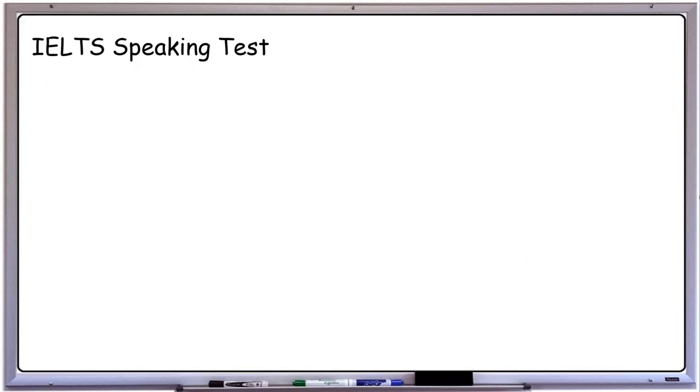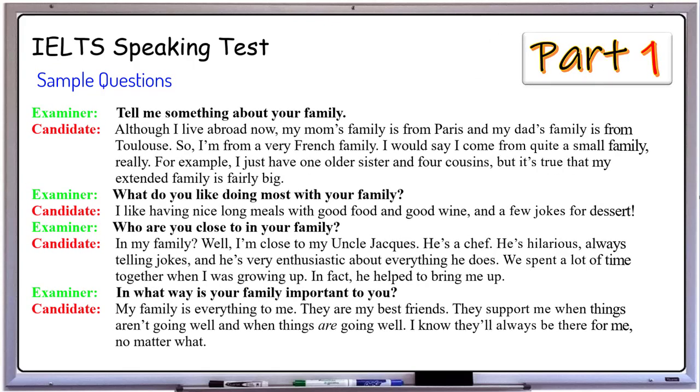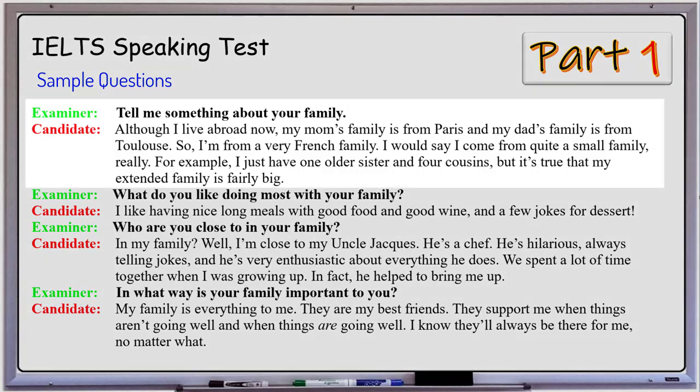Now, let's have some sample questions typically asked in Part 1. At the same time, please pay attention to the way the candidate manages to provide answers which are both relevant and coherent using various collocations and grammatical structures.